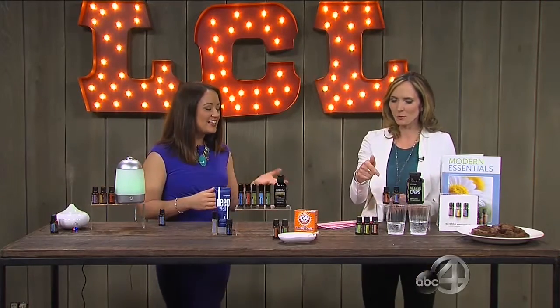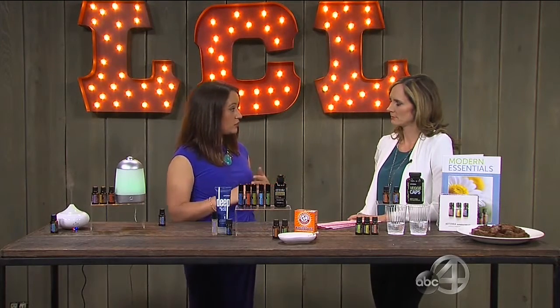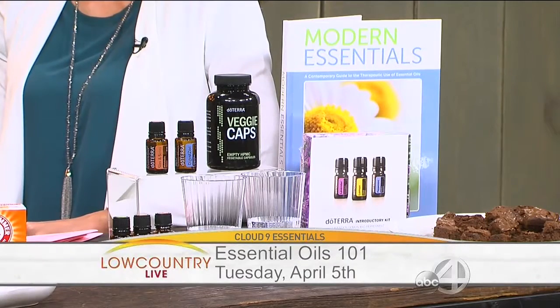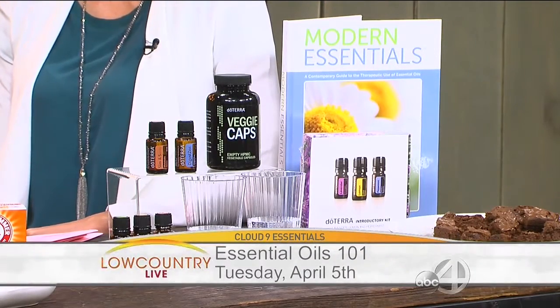And so what then, finally, would be the third way: internally. You want to be sure that when you're using oils internally, it says essential oil supplement on the bottle. So you wouldn't want to just go to some health food store and take any essential oil internally, but you would take them internally for digestive support, for detoxification and weight loss. Essential oil supplement on the bottle. Some will say not for internal use. Just be very careful that you're using 100% organic essential oil with no filler oils in them.